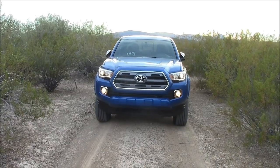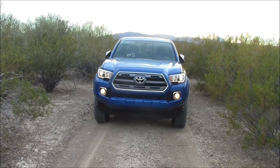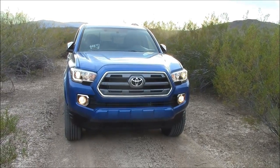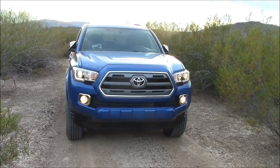While the Tacoma might not be shorter than a full-size truck, it's certainly narrower, which allows you to take narrow trails when you're going off-road. In this case, it's a blessing because I have thousands of thorn bushes on either side of me just waiting to scratch the paint off this, but it hasn't touched the truck yet. In a wider truck, this would be a problem.